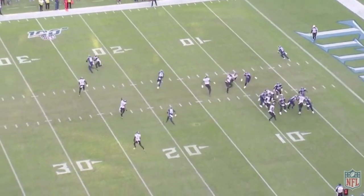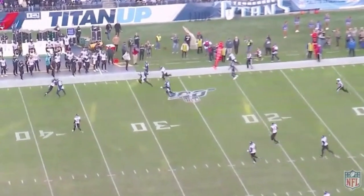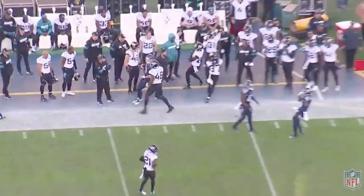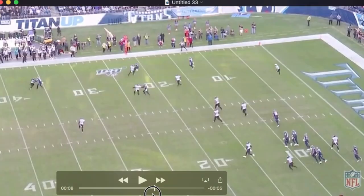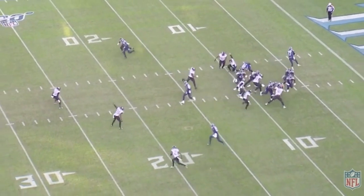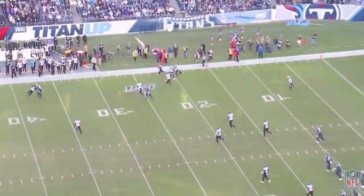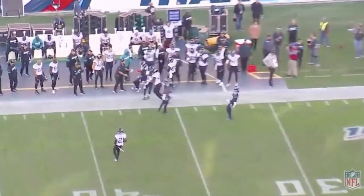If you want to watch more on not just the boot game, but the run game as it relates to Tannehill, go check out All 22 NFL cuts. And he gets into the read game, which is an end zone, largely red zone run thing that they do, but not exclusively. And this needs to be reckoned with, this Tannehill run game.